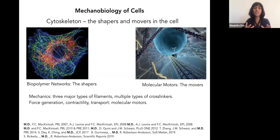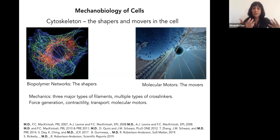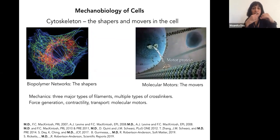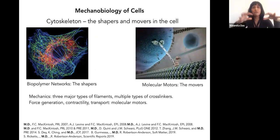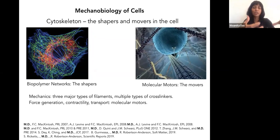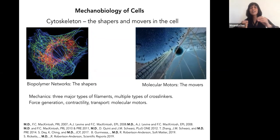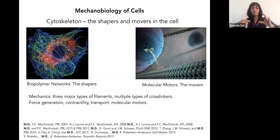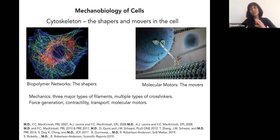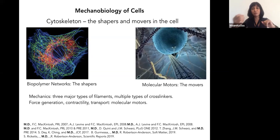The mechanobiology of cells mainly arises from the cytoskeleton of the cell. Like we have our skeleton, cells also have their skeleton, which is the cytoskeleton, but it's a much more living, breathing structure. I like to think of the cytoskeleton as consisting of two major players. The shapers are basically these biopolymer networks cross-linked with different types of cross-linkers and so on, which are responsible for the shape and the mechanical response of these cells. And then there are the molecular motors, which are responsible for force generation, contractility, and transport of entities within the cell. I like to think of them as movers. So the cytoskeleton is mainly what's giving rise to the mechanobiology of cells.